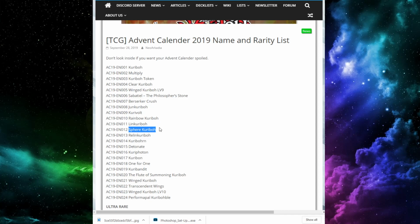I guess we can use the Dual Power one, but if you don't want the Dual Power one, this will be the first actual foil printing of Sphere Kuriboh. Aside from that one, it could hold a decent price point, but the speed duel one's like $14, which is kind of crazy. Next up is Kuriboh.